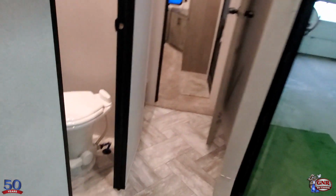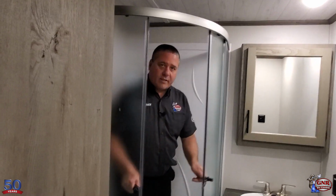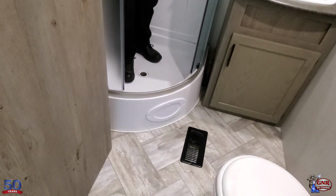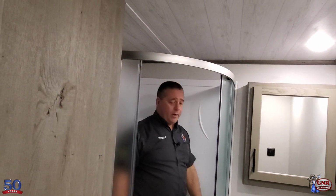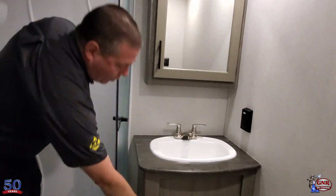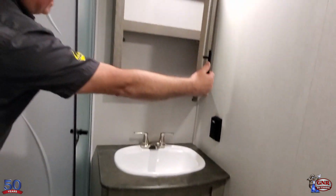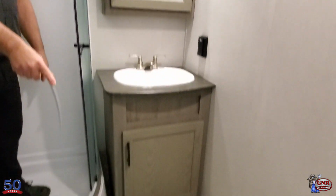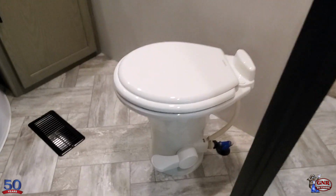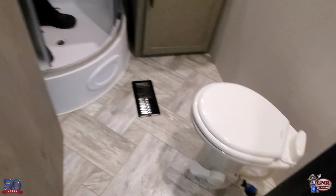Back to the bathroom. Residential, residential, residential. I'm going to get in the shower. I'm not going to have a shower, don't worry about that, but look at this. Nice glider doors. I've got plenty of room in here. I'm not a tiny guy, I'm not a huge guy, and there's more than enough room. Your vanity, more storage, of course. Sink, very residential, and medicine cabinet. How many are not doing the medicine cabinet? One thing to point out, this is a porcelain toilet, not a plastic toilet. We know we're in some good quality when we've got a porcelain toilet.